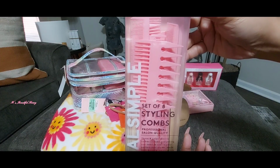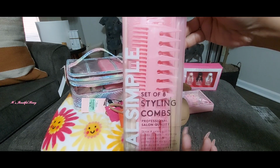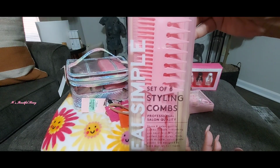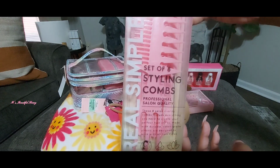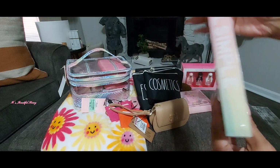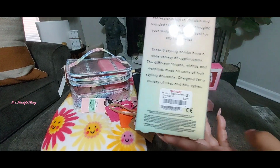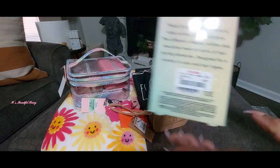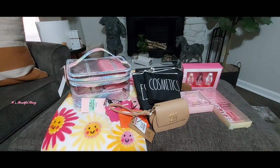Okay, next from TJ Maxx, I picked up this comb set. Did I need more combs? No. Will I use them? Yes. Why did I get them? Pink. The pink does it every time. But you get a set of 8 different style combs. And the price for these was $4.99.